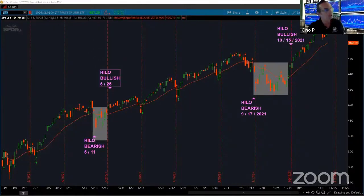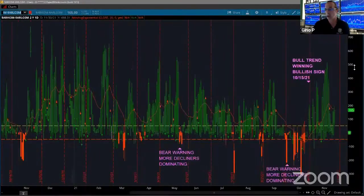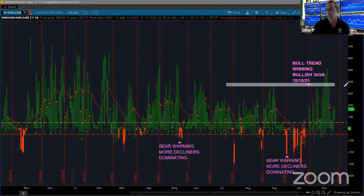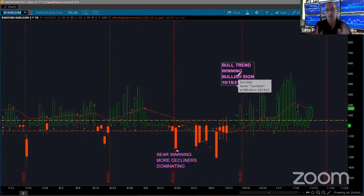So once again, let's look at the AR high low indicator. It's right there. $ARHI3M minus $ARLOW. If you kind of get the gist of this and you want to add it to your repertoire or whatever it is, guys, it's on the newsletter every week. I break it down for you, whether it's a bullish trend. We have increasing today. We have definitely more highs, even more than Friday. No matter if the market's up or down today, this is a bullish trend.